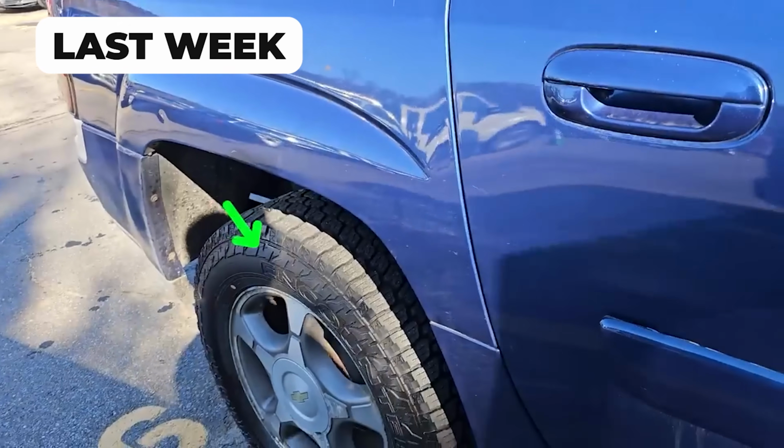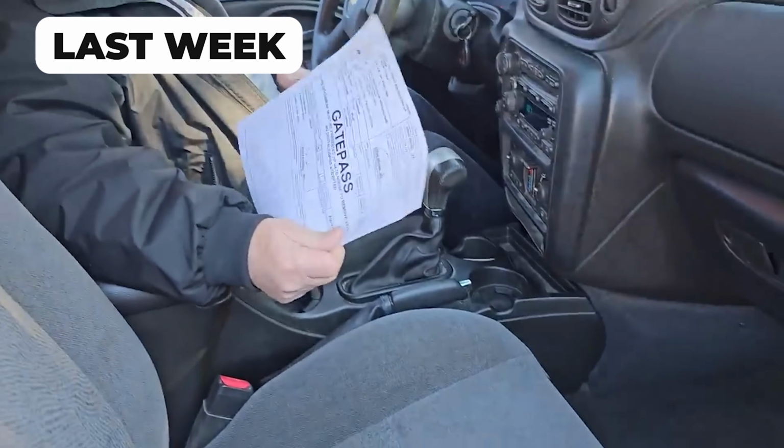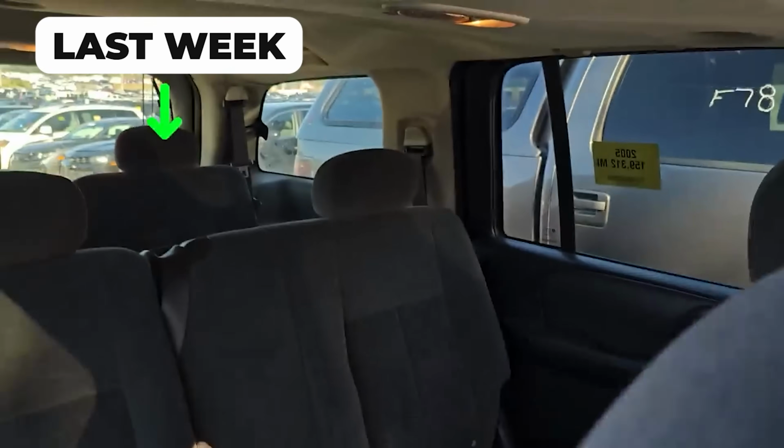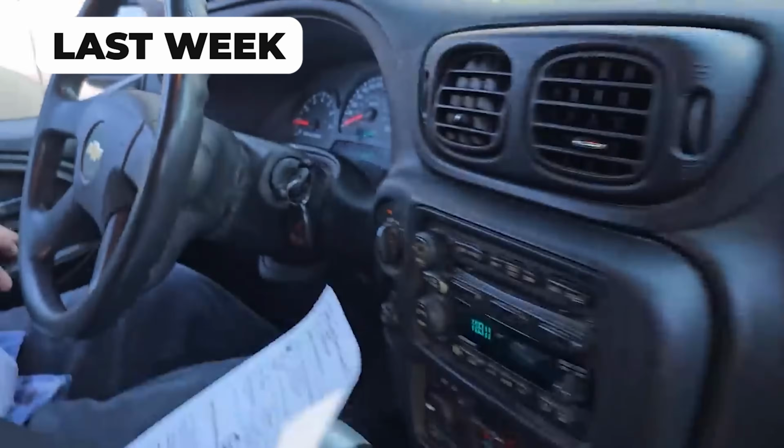159,000 miles. I didn't look at this. I bought this sight unseen, but it's pretty clean. Good tires. Those tires are worth what I paid for this car. Fairly clean on the inside. Yeah, started right up. Any engine lights or anything? No. She's quiet. Four-wheel drive going into winter.